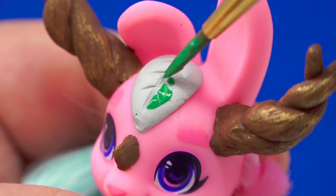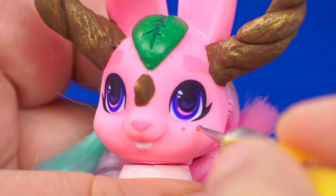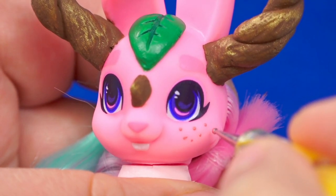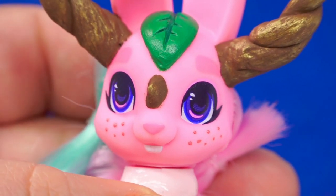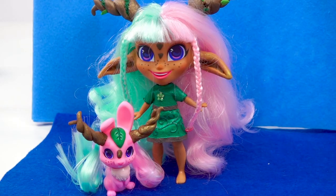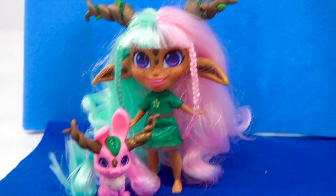And for the leaf, I was pretty basic. I went with a green. And last but not least, freckles. I am in love with freckles. I find freckles to be the cutest thing ever. So I definitely, again, needed to match this bunny with her companion. So she got some freckles.